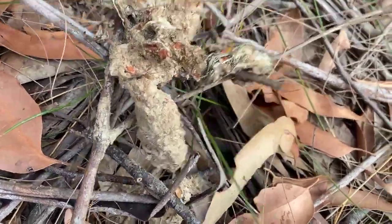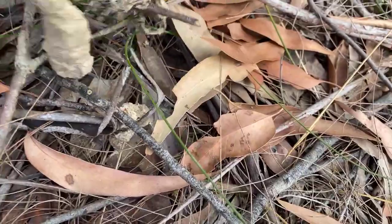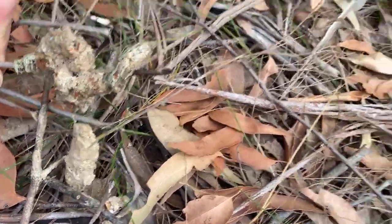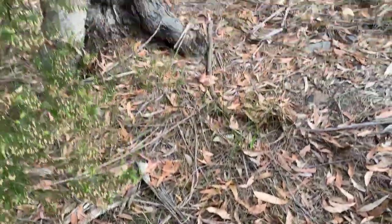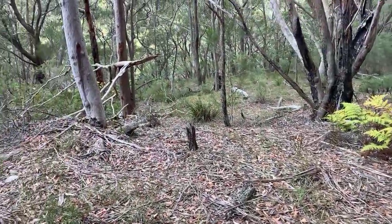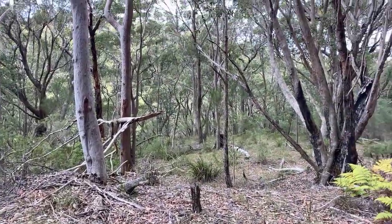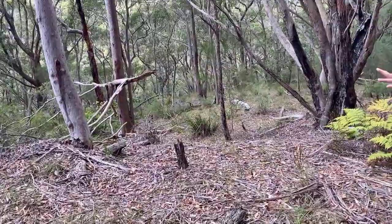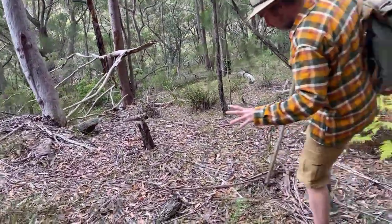It could be an echidna, but probably not, because, like I say, the grass is in there. So, wonder what that is. Who knows? But this is a sign that there's lots and lots of animals about. So it makes it really, really interesting for us to look at and explore. So all down here, there's lots and lots of logs that we can turn over.